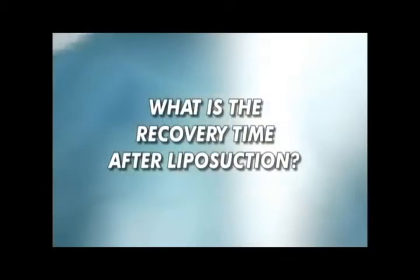Occasionally a woman will have liposuction done, gain a little bit of weight, and the only place it knows to go is to the breast. And that's why some people say their breasts get bigger after liposuction. It actually can happen.